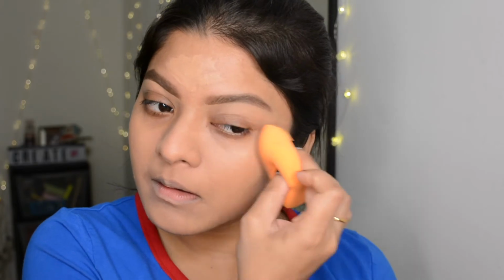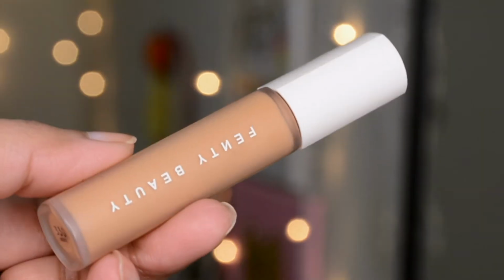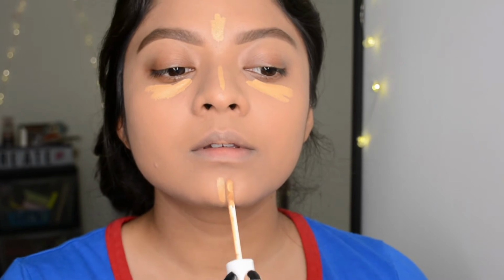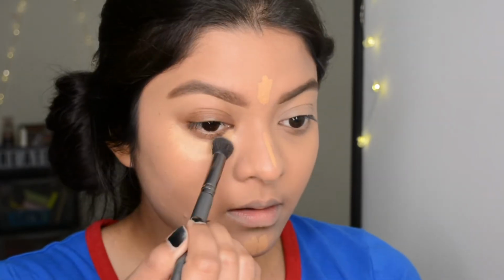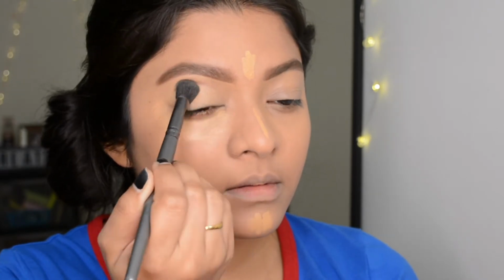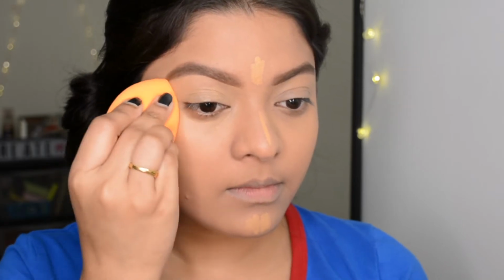And you can see the finishing, although I'm blending it with a beauty blender first, but still you can see the coverage. It's a pretty full coverage, so I definitely recommend this foundation if you're looking for something very affordable yet full coverage. And for concealer, I'm using the Fenty Beauty Pro Filter concealer in the shade 330, and I love the finishing of this concealer. It gives a medium to high coverage, but the finishing is very skin like, very satin, and adds a very nice glow to the skin.